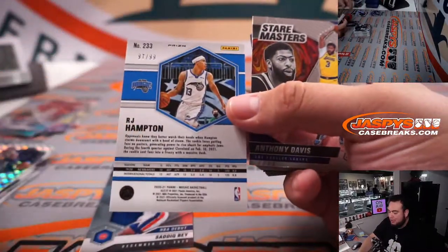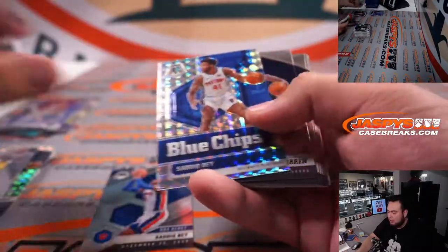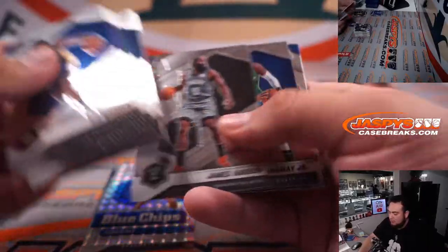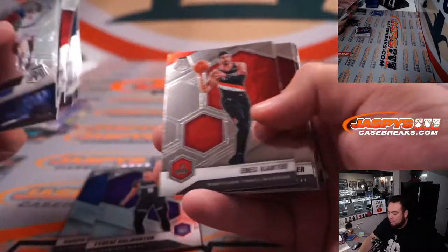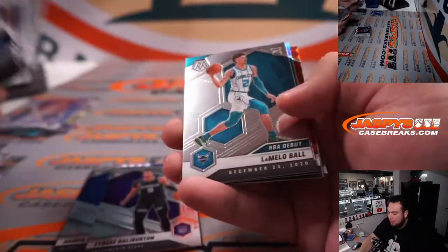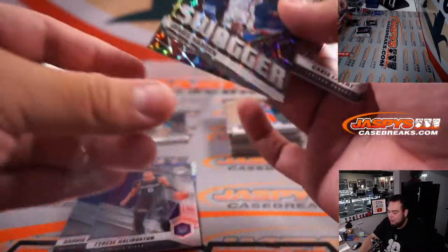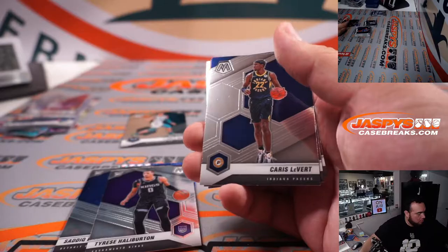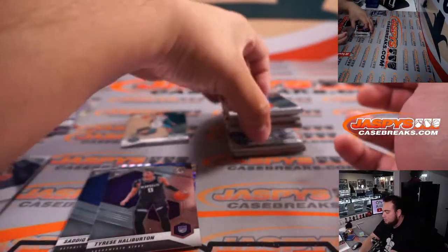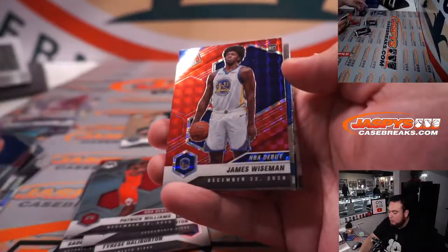Millsap and RJ Hampton color match 97 out of 99 for the Orlando Magic. That's going to Dan. Very nice. Deke Bay. Kuzma. LaMelo NBA debut. Chris Middleton. Clint Capella. And we got a swagger. James Harden. Haliburton. Patrick Williams. Wiseman Red.